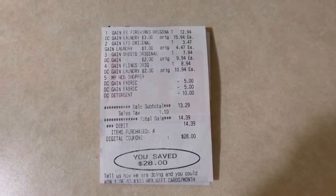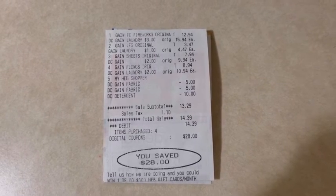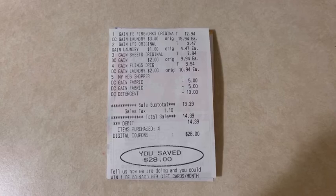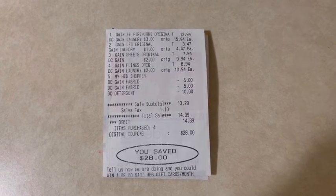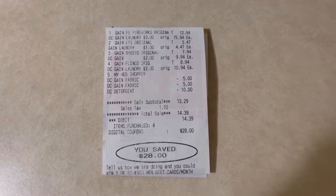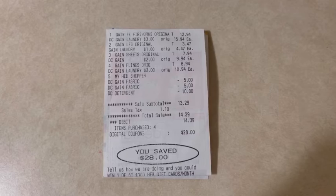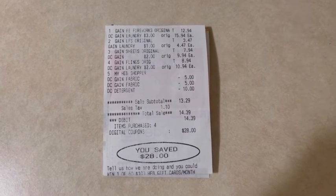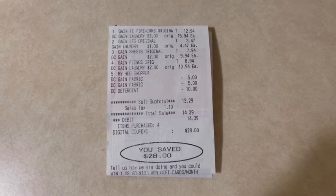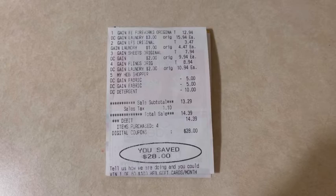Okay, let's recap this haul. I have two separate receipts. On this first one, I have all of my Gain products. At the top, I have the Gain fireworks that were $15.94, but we had a $3 off digital, making those $12.94. Then we had the Gain fabric softener for $4.47 and a $1 off digital, making that $3.47. The Gain dryer sheets at $9.94 with a $2 off digital coupon, making those $7.94. And then the Gain liquid laundry detergent that was $10.94 with a $2 off coupon, dropping it down to $8.94.